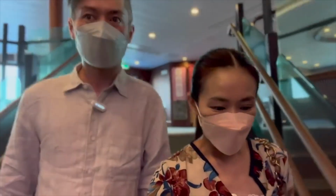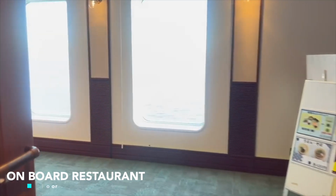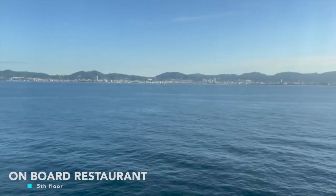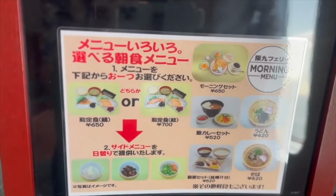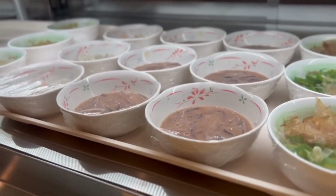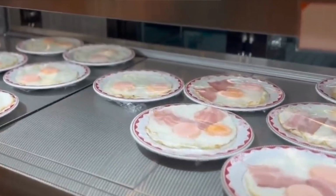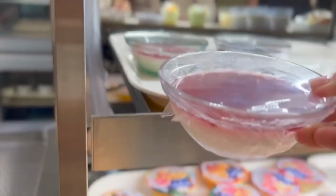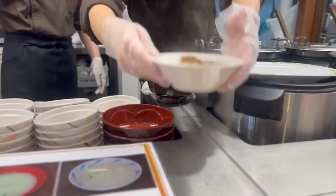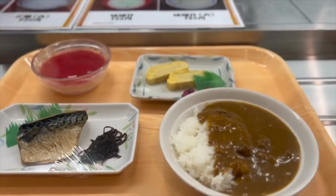Good morning, we're heading to breakfast now. The ship feels a bit more wobbly than last night, but that's all part of the adventure. Look at this menu, bright, fresh, and honestly, I can't wait to try it all. We've got all the breakfast classics, ham, eggs, and even some sweet treats. It looks delicious. And here's the star of the show, mini curry for breakfast. Let's see how it tastes.